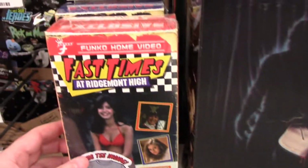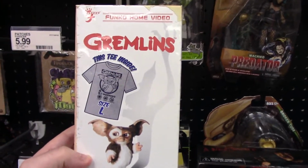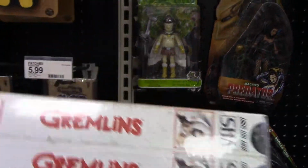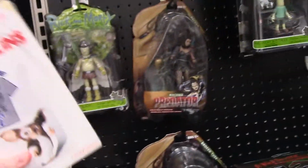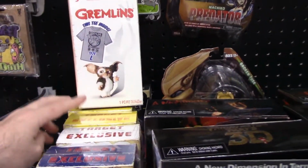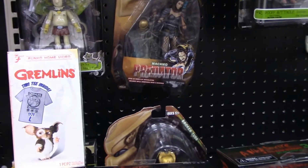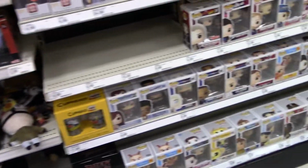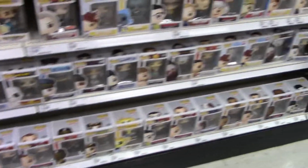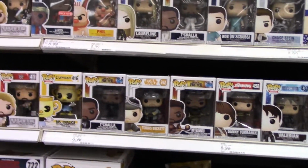They do have these Target shirts, if you've never seen them before. It's just a shirt, but it's Funko inspired, and they look like an old school VHS cassette. But it's just a t-shirt, there's no Pop with it. So if you're interested in them, they do have them at Target. Animal House, right there. These are different ones here. RoboCop. So yeah, not bad. Not bad at all. But again, nothing I really want to get my hands on in Funko currently, except for the Queen Pop. So that's it for this particular section.